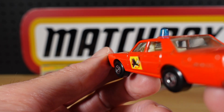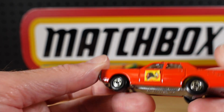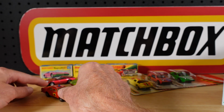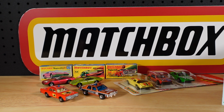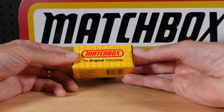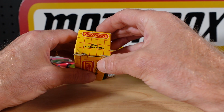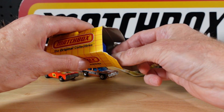An actual steering wheel. Take note, Mattel. They don't do actual steering wheels anymore. Yeah, racing suspension. Taking those corners oh so fast. Should we pop you down? There you go. American issue Matchbox. Telltale sign of the yellow boxes with the grid pattern on them.